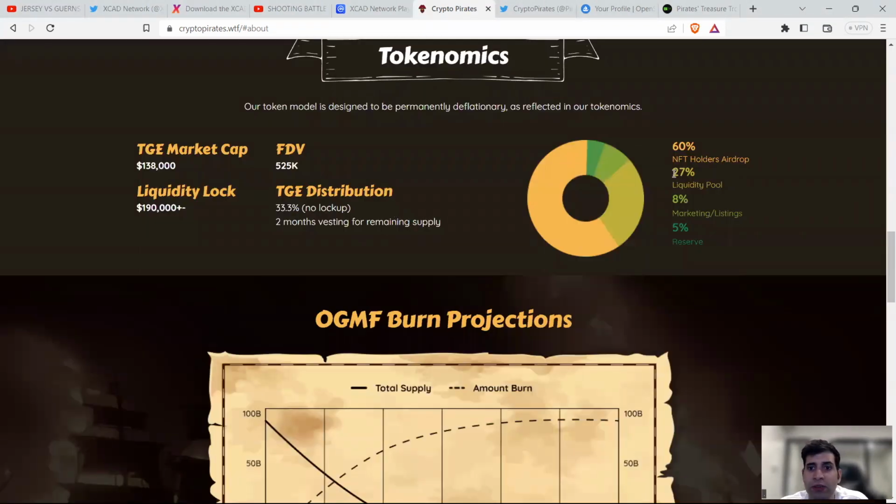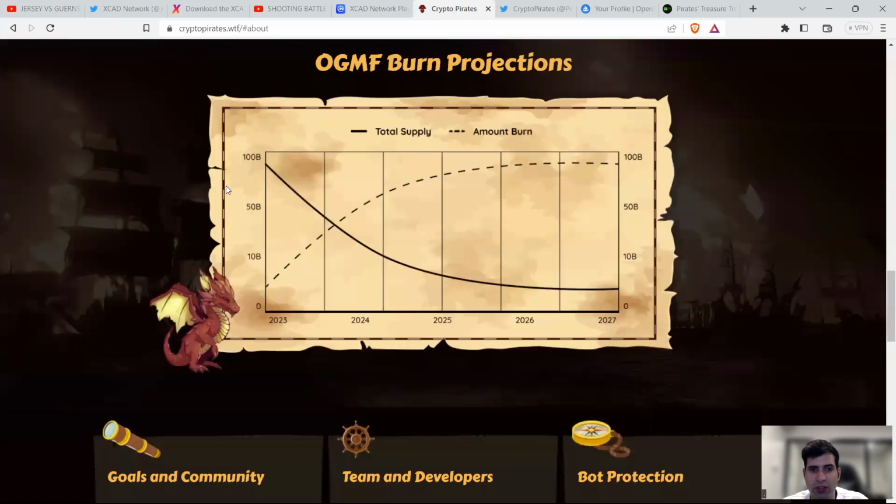27% is liquidity, 8% marketing and listing, and 5% is for reserve. So the initial market cap at the token generation event is going to be $138,000. The liquidity that will be locked is $190,000. And the vesting for people who hold the NFTs is 33% at TGE, and then 33% each month thereafter.